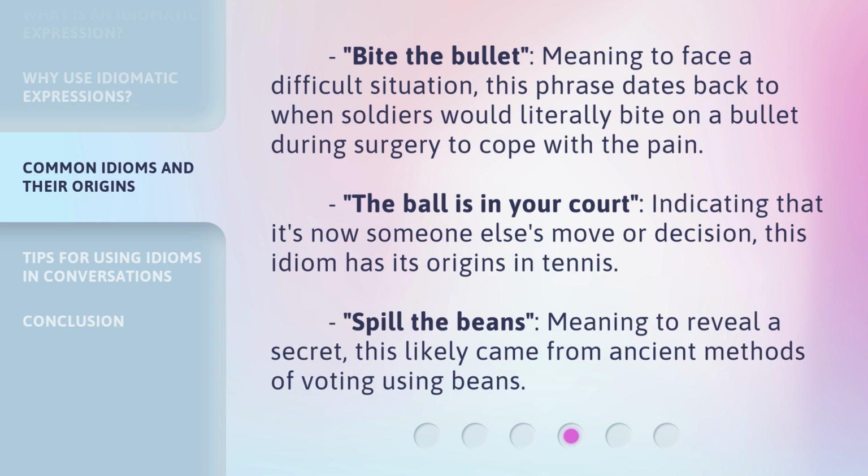The ball is in your court, indicating that it's now someone else's move or decision. This idiom has its origins in tennis. Spill the beans, meaning to reveal a secret. This likely came from ancient methods of voting using beans.